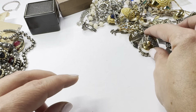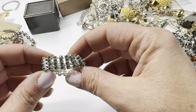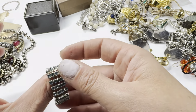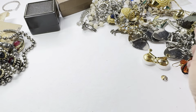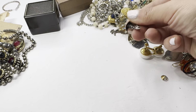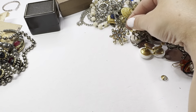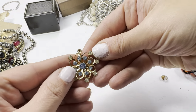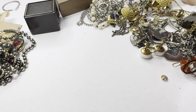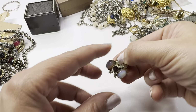Those are great. I do not know what this is. Could it have been a ring at one point? I don't know. That's going to go in craft. Do not know what that is. Looks like we have a cufflink, a lone cufflink. And we have a brooch with a missing stone. So that's going to go over there. Ooh, this is a ring.